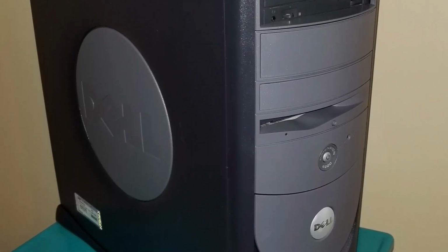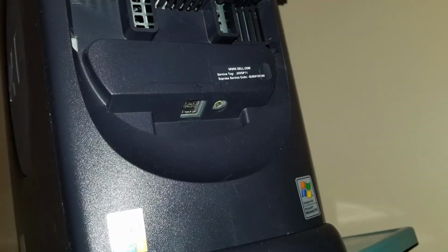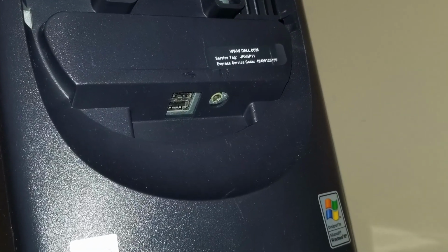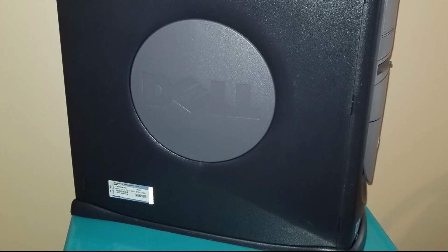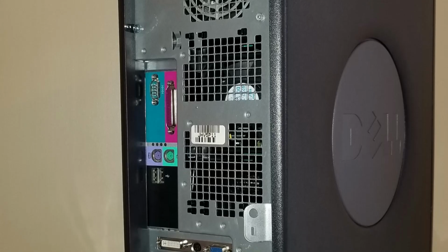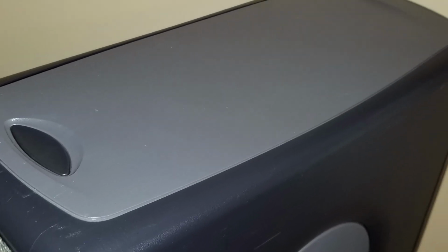The Dell Dimension, the clamshell case desktop that everyone and their grandma had in the early 2000s. A completely plastic-clad tank of a PC that sold like crazy. This model is the Dimension 8200 from 2002, featuring a Pentium 4 processor and an AGP slot. It is about to become a retro gaming PC.